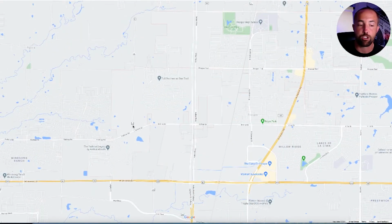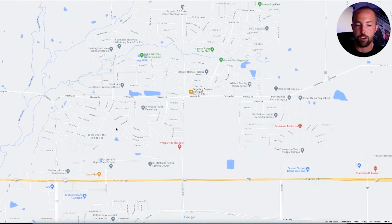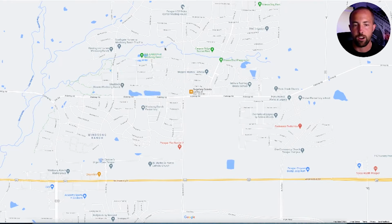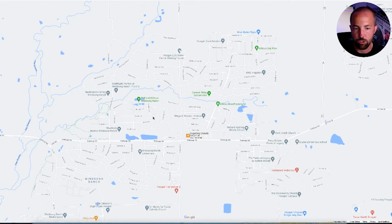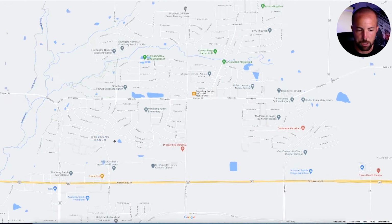Yeah, so First turns into Fish Trap over here, and then Fish Trap will take you all the way over here into Windsong Ranch, which is where that lagoon is that you saw on the vlog. So this is where, listen, all of this stuff in here is all residential, very nice homes in here. You know, this whole Windsong Ranch, I mean, it's got a massive, let me see if it'll show me.